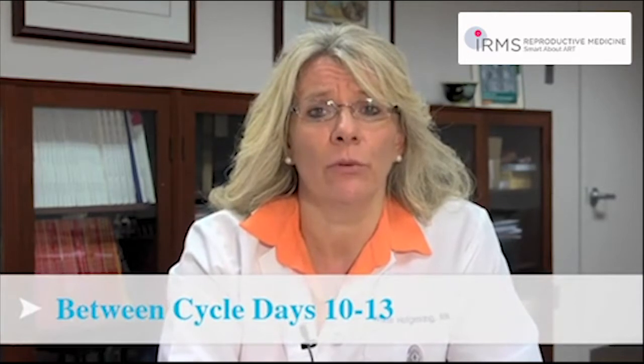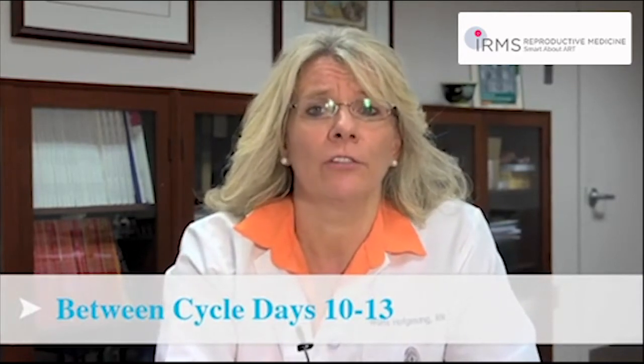When you take the Ovidrel shot between cycle days 10 through 13, you have now completed your follicular phase on your flow sheet. The following day after your Ovidrel injection, you will then be moving down on your calendar to what we call your luteal phase. Cycle day 1 on the calendar under the luteal phase will be where you'll put the day after the Ovidrel injection. When you fill out the calendar under the luteal phase with your dates, this will allow you to see the next steps that are to take place.